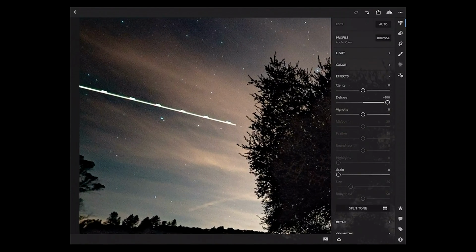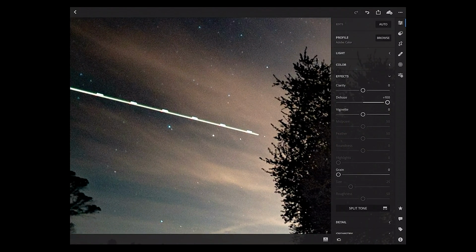But there is one problem here. I have this jet trail. It was a 30-second exposure, and I have a streak of light across the sky that I didn't see. Well, traditionally, I'd go over to the desktop, I'd pass this file to Photoshop, I'd heal it out. Now I can do that on the iPad.